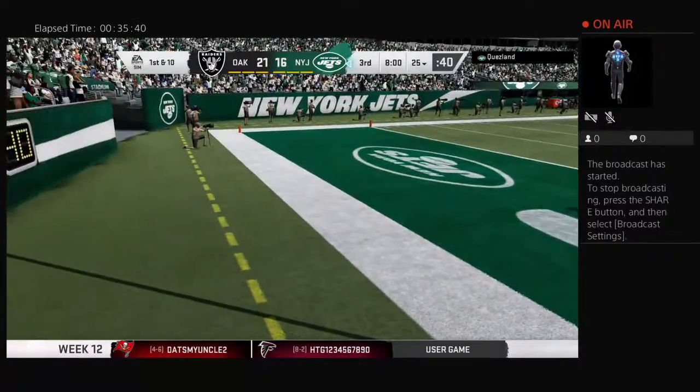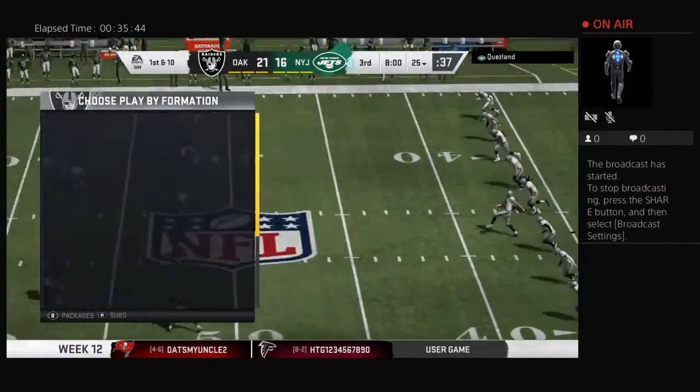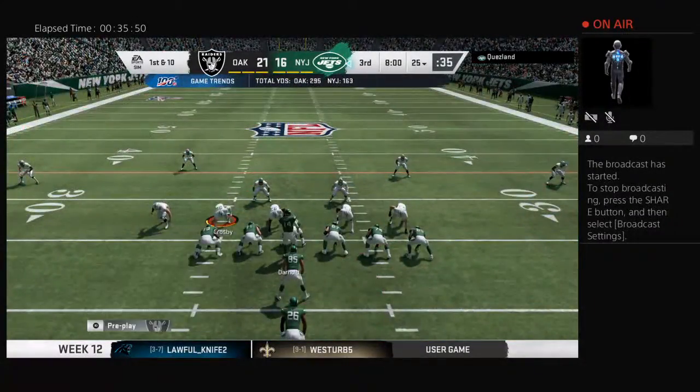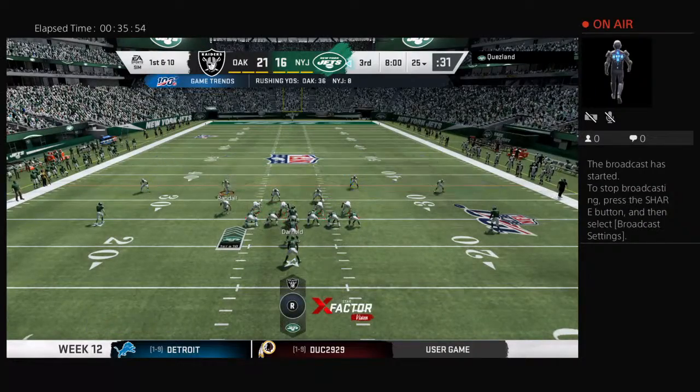And this will not be returnable. It's out of the back of the end zone for a touchback. The New York offense taking over for their next possession. They're down here, but very much in this game.